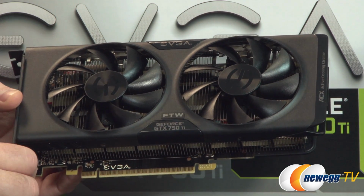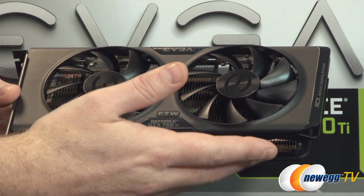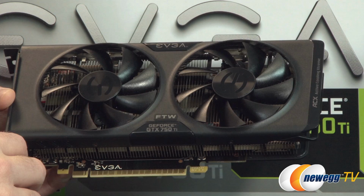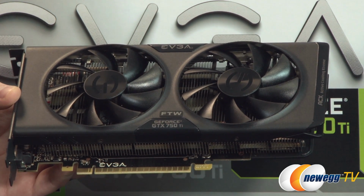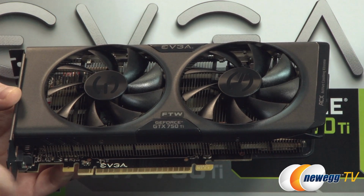But let's take a close look at the For the Win edition now. One big difference, of course, you'll notice with this card, well, physically it is larger. It measures just a hair past 9 inches long, measuring from the bracket here, but again, still a very reasonable size, so it should fit in a lot of computer cases that are out there on the market, or even most of them if you're talking about a mid-tower or larger.